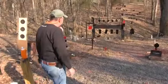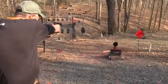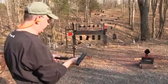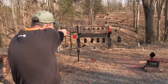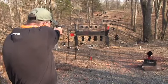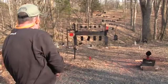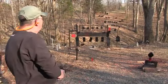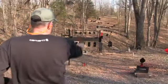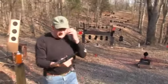Don't get too close here. Wow, somebody's been shooting at these guys. Look at them. Oops. There I go. I keep forgetting the speed load. Pretty sweet. Pretty sweet. Oh, 2 bullets left. Okay. Well, let's try the paper.